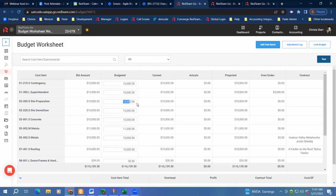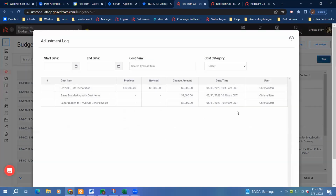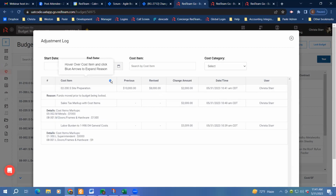So if I were to come in here and maybe reduce the amount that I want in this cost item, it is going to record it over here in our adjustment log. Let me click on that and give you a quick look at it. The adjustment log is going to keep track of everything that you did. It will be collapsed like this, but you can expand all the items or just expand them one by one. There's going to be a lot more what we call RedTeam metadata available about what you did and when and who did it.